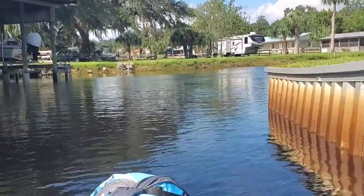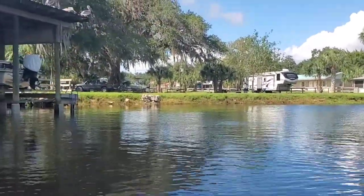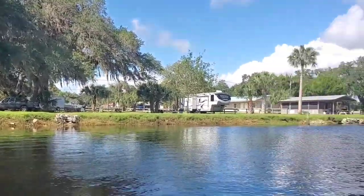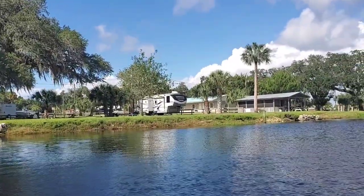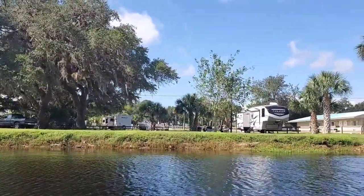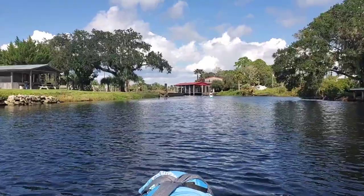Wow. This has been a long trip. It's kind of crazy to think about all those miles we put on the river. Alright. Let's see. Yeah, I see my truck. Way over there in front of that boat. So, should be a ramp down this way. We can take out. We'll be done.